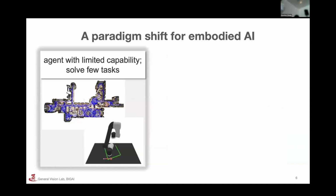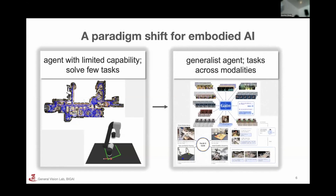Another paradigm shift is that previously people tended to focus on creating specialist agents that can do certain tasks, right? You collect data for one task with hundreds of demonstrations, and you train that agent. But people are starting to focus more on the generalist agent or foundation agent for embodied AI. There is representative work like Gato from DeepMind that tries to solve the problems of vision, language, and robotics in one unified model.